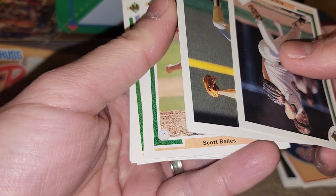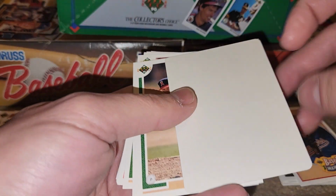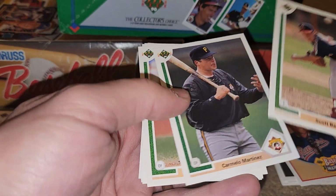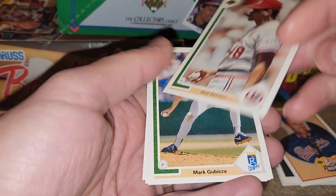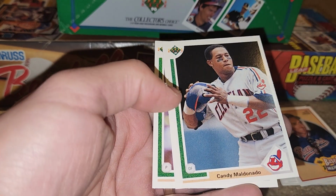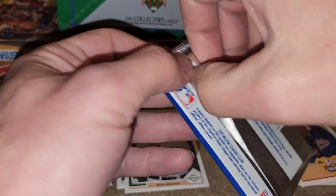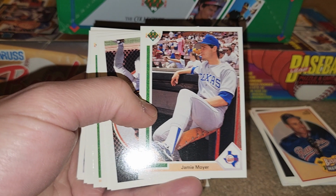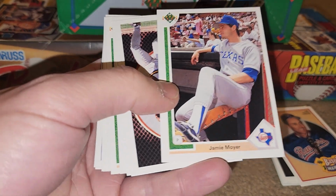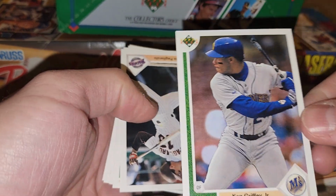Andy Benes, Tom Glavine. Padres, Scott Bailes, Carmelo Martinez, Von Hayes, Galarraga, Jose DeLeon, Mark Gubicza, Kenny Maldonado, and Mike Fetters. Jamie Moyer, already 72 years old. Bobby Bonilla. There we go.